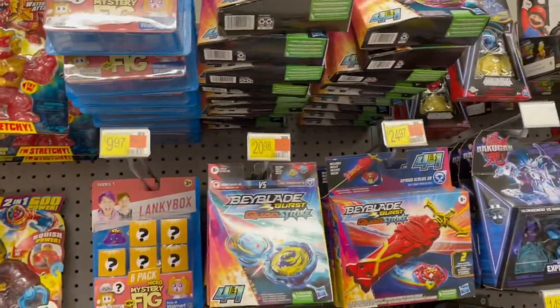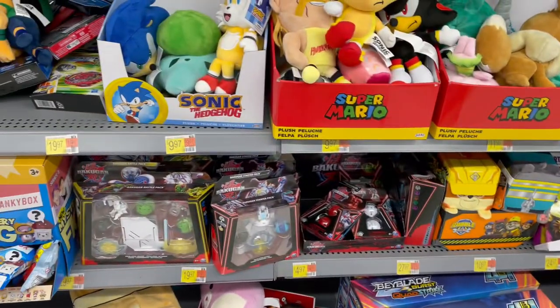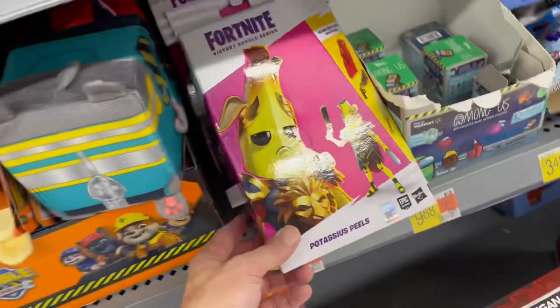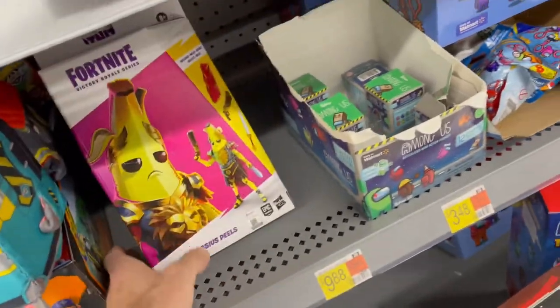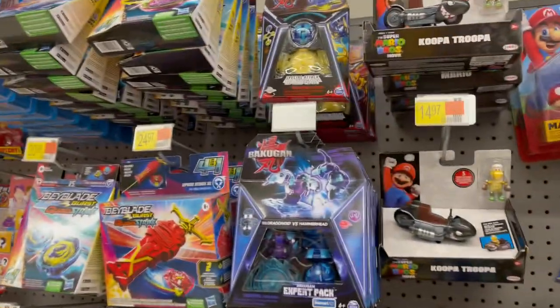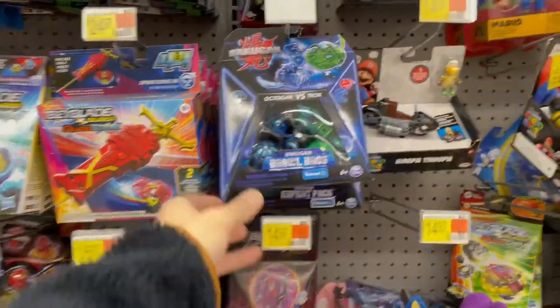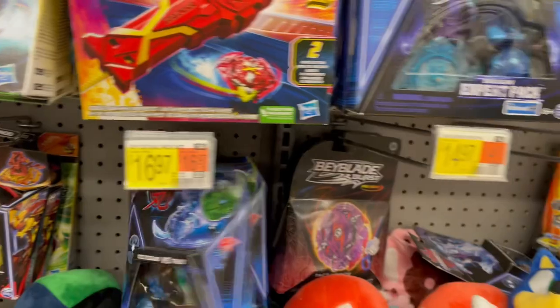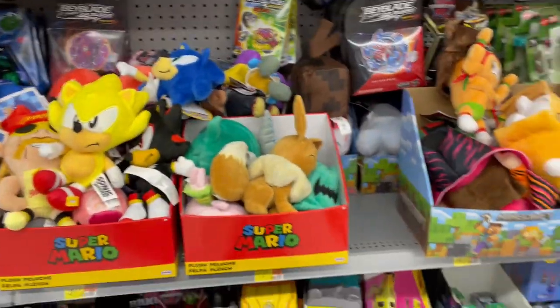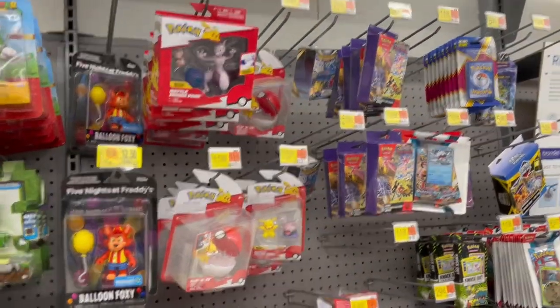Right on, got some blades and Bakugan. One battle arena left. And we've got Potassus Peely. What else? Renegade Shadow. Wow, there's a few Fortnite figures, a few Bakugan. The Brawl Brothers. Oh, this is Expert. Mixed them up a little bit. That's all right. Here's the Brawl Brothers down here, but it's mixed together in here with the video games. Bakugan. Foxy. There's Mario.